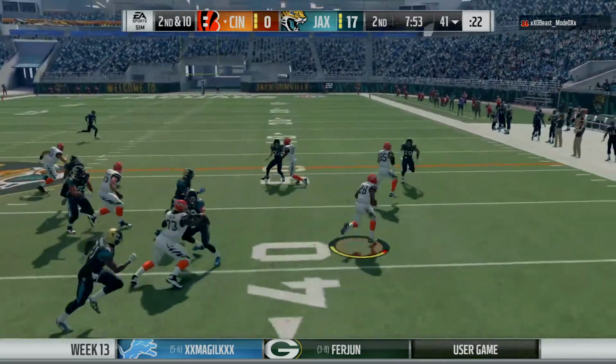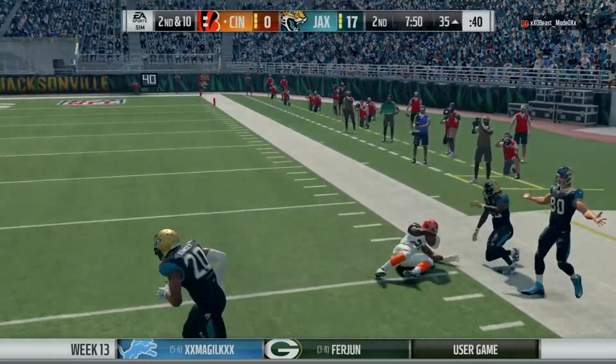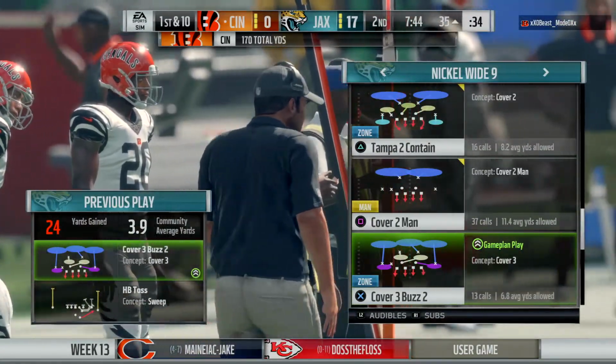They'll run it now out of the gun. Oh, he's got some breathing room. And he's going to get this down to the 35-yard line. Good yardage as he rumbles for 24 and a first.